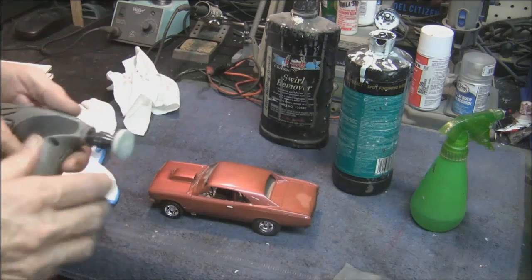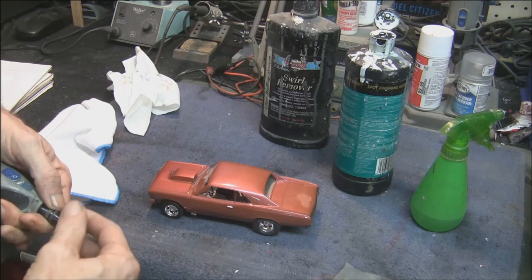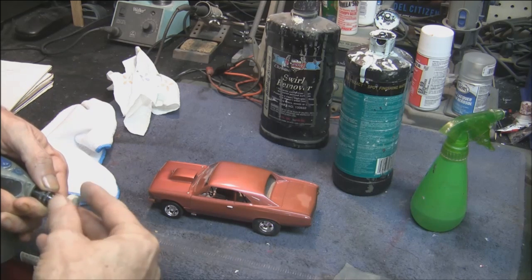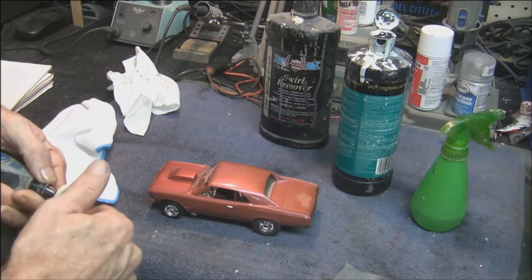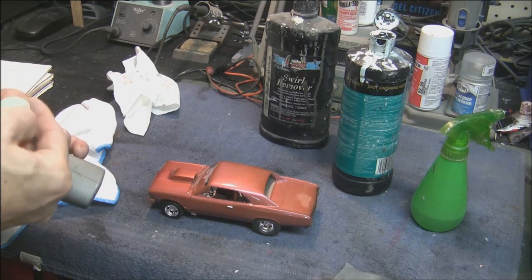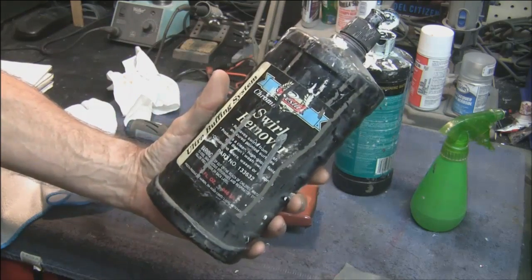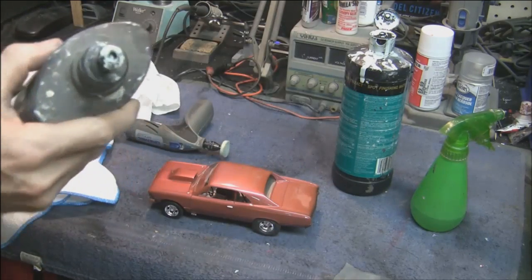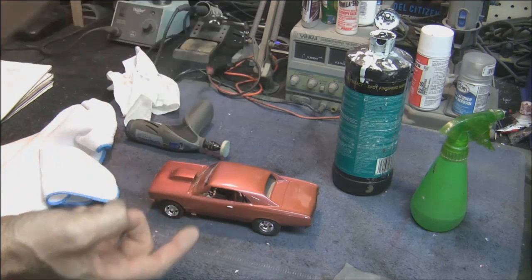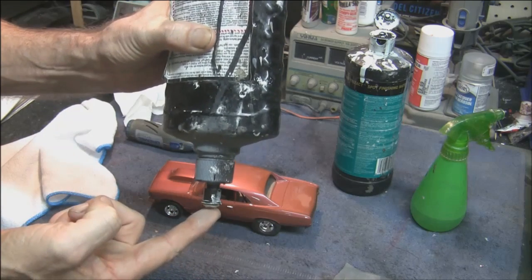So what I'm going to do is flip the pad over, just by holding on to the arbor here, unscrewing it and screwing it back down on the other side. So we got kind of a clean start. And what we're going to do now is go to our finer compound here, which is called a swirl remover. It's micro fine, so it'll take out our really fine scratches that are still in there. Gotta get some to come out here. Don't want a whole blob of it.